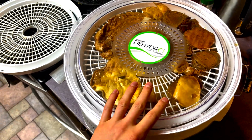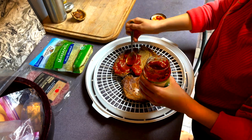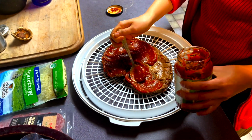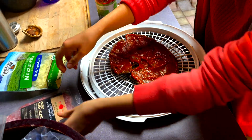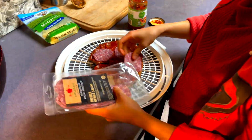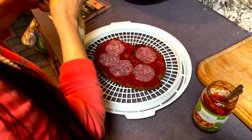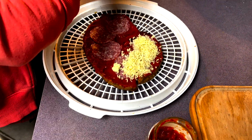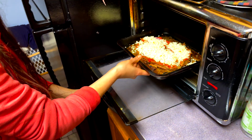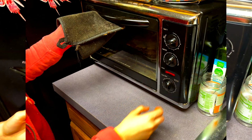The best part of the pizza making process, the sauce and toppings. I personally like a little bit extra sauce on my pizza, and for simplicity's sake, all we did was add pepperoni and cheese after adding the sauce. I chose not to go with too many toppings as I really wanted to taste the flavor of this puffball pizza crust. After assembling the desired pizza toppings, we put this into the oven at 350 degrees for about 20 to 25 minutes.